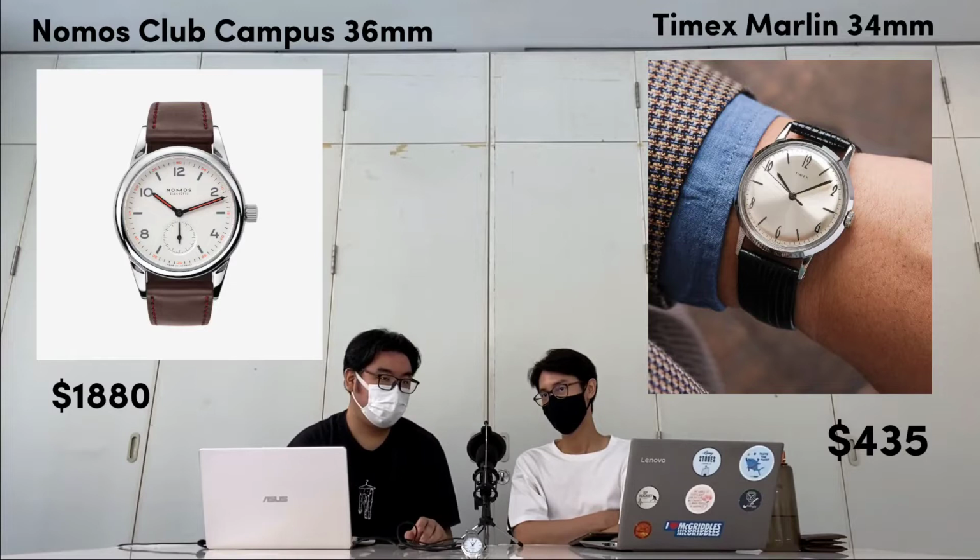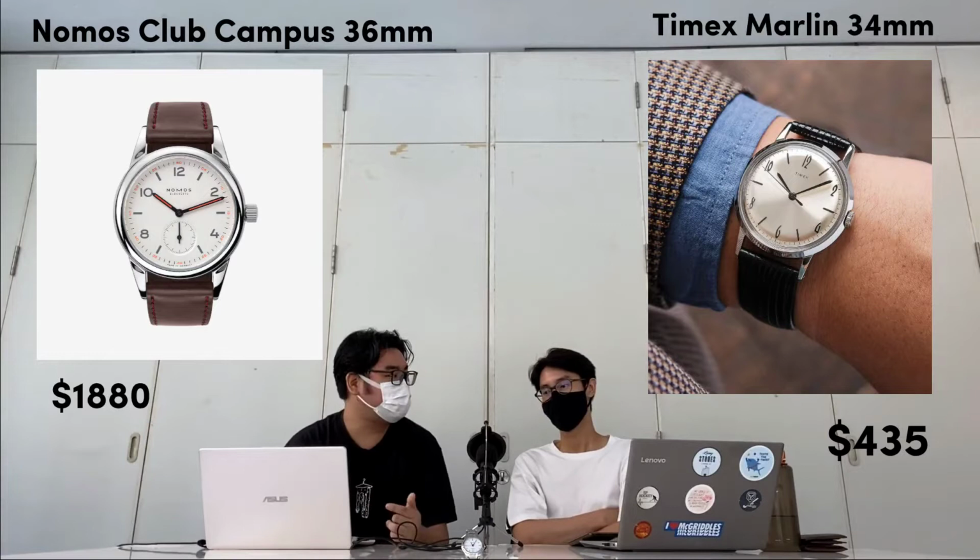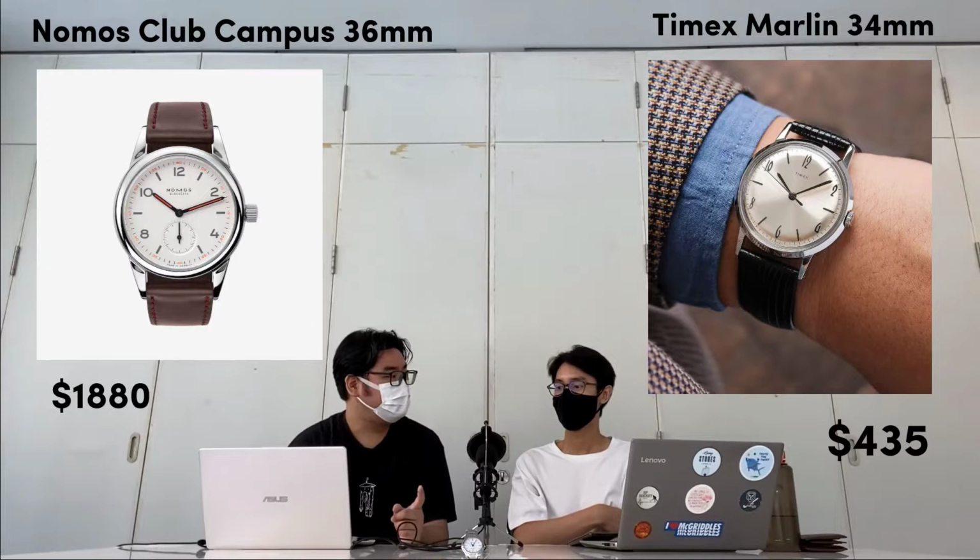$4,400. So I couldn't fit that in the budget. So then I had to downsize to this. Wait, so this is how much? 1880. Which is the cheapest Nomos available. Right. I knew I wanted to feature Nomos in my collection. It's also his favorite Nomos.